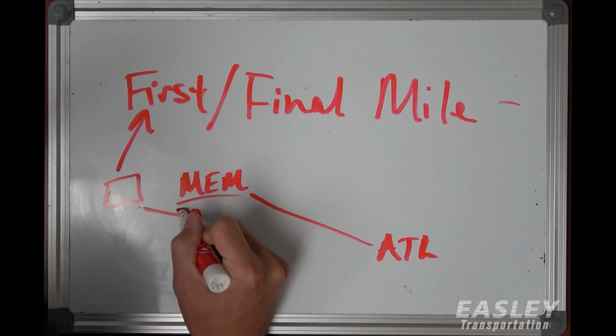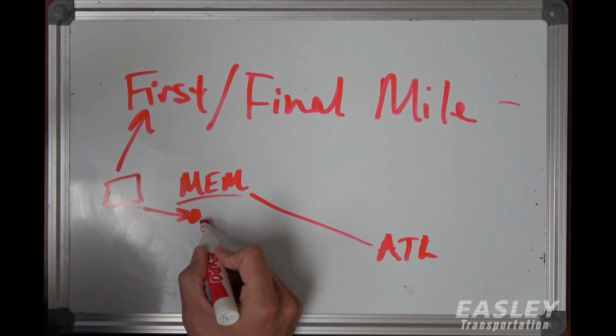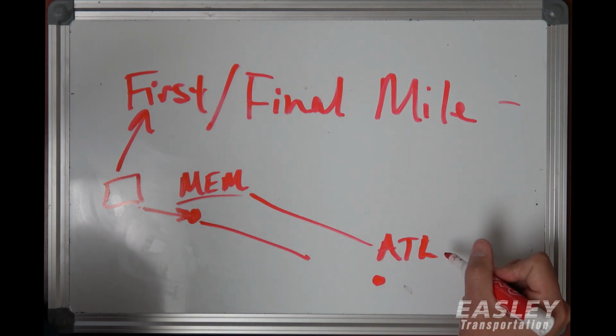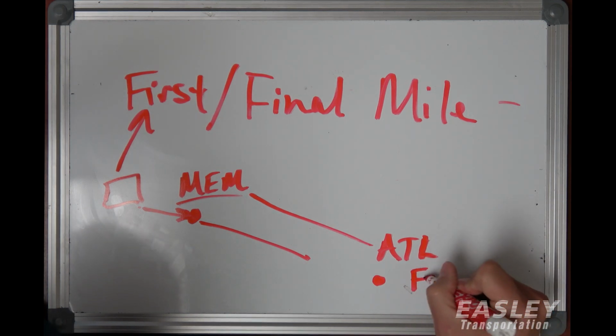So we get it picked up on the first mile and we get it delivered to our Memphis warehouse. Then it would go on what we call a line haul, which we've talked about in one of our other episodes, down to Atlanta. And then when it goes down to Atlanta, depending on when it needs to deliver, it would go through what we call the final mile portion.